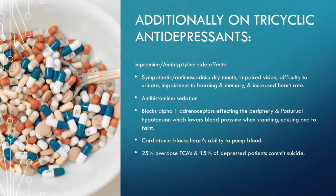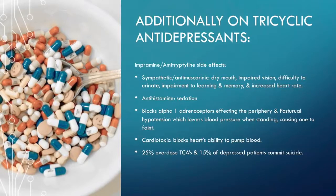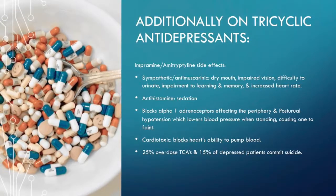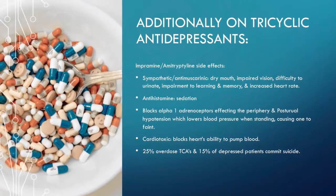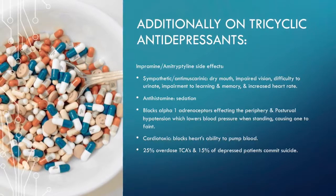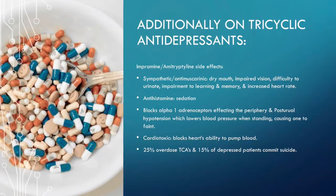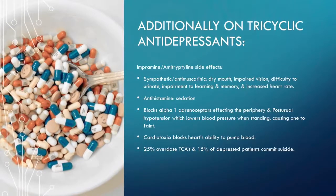Additionally, on tricyclic antidepressants, imipramine or amitriptyline side effects include sympathetic or antimuscarinic symptoms like dry mouth, impaired vision, difficulty to urinate, impairment to learning and memory, and increased heart rate. It is also an antihistamine which produces sedation.